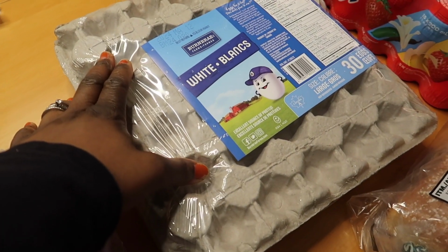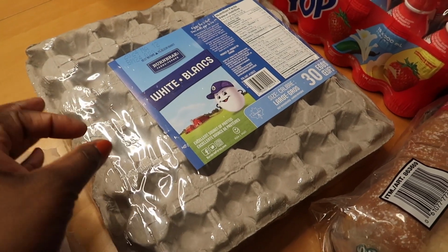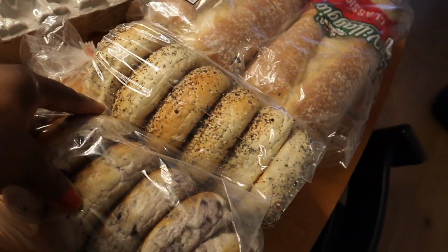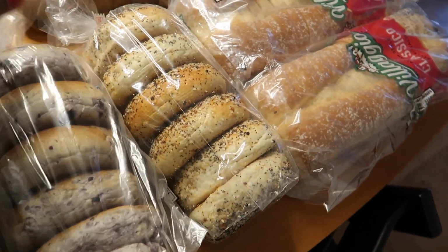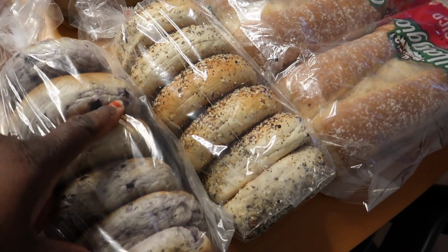So we also grabbed some eggs. We are completely out of eggs. Our refrigerator has zero eggs at the current moment, so we definitely need to stock up on that. At the meat, as I showed you, we grabbed bagels, two packages of bagels, everything and blueberry. We mix it up. Sometimes we get sesame. This time it's blueberry, and sometimes we also get plain as well.